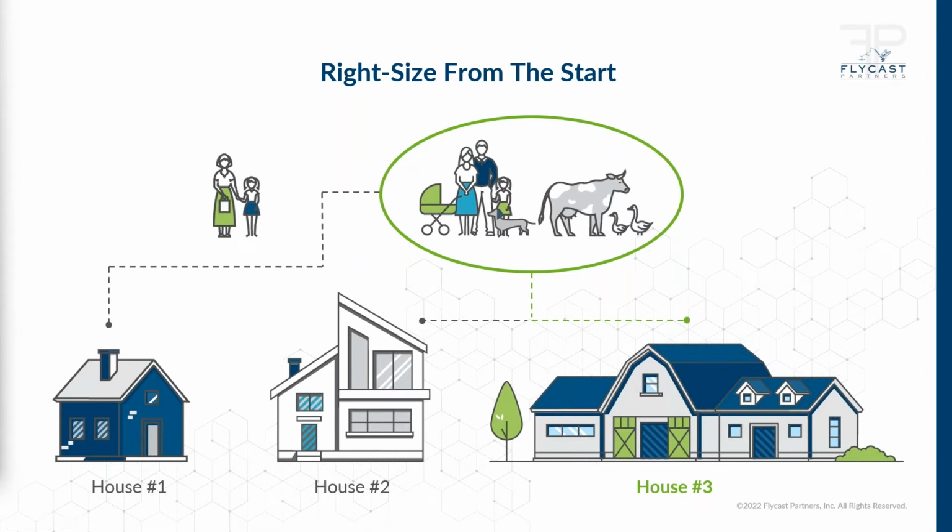The family may be small now, but they're planning on lots of kids down the line, or maybe they're planning on having a llama farm. So you're going to have to plan for those things and allow for that future growth that you might expect, or future contraction. When my kids are about to go off to college, the footprint that's required inside the house maybe gets a little bit smaller.